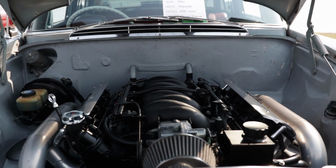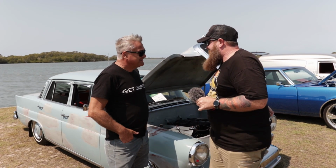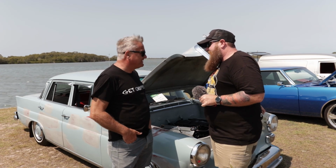I'd say so. Excellent, mate. It'd be great. And then the paint's finished, of course. So yeah, it's got that patina look, mate. Yeah, there's a bit of effort going into that though to get that. Yeah. Well, that's about it. I think they'll be done.